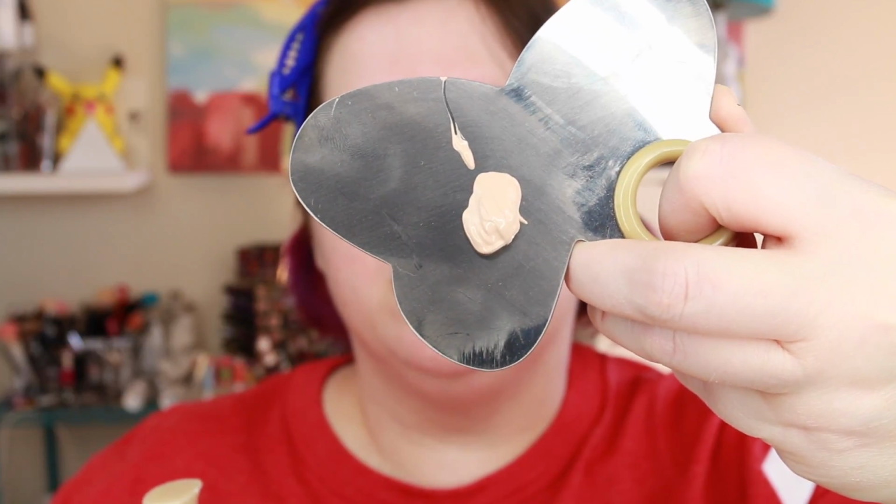Consistency-wise, it's very slow to drip, as you see, so it's kind of on the thicker end of things. It is dripping a little bit, but slow to drip, so not a super thick consistency. And I know this defeats the purpose of the palette, but I'm going to dip my finger on here and put it on this side of my face, because I don't really like dipping my brush straight into it, because I feel like I get too much product on the brush.